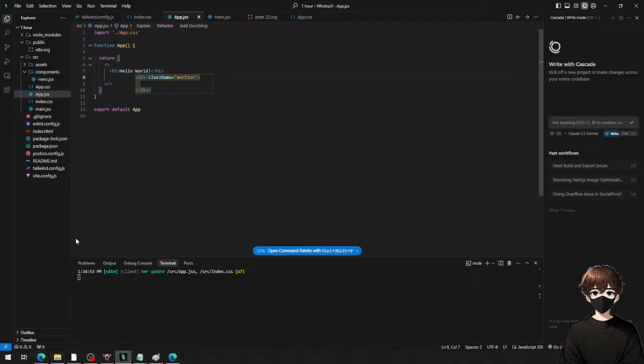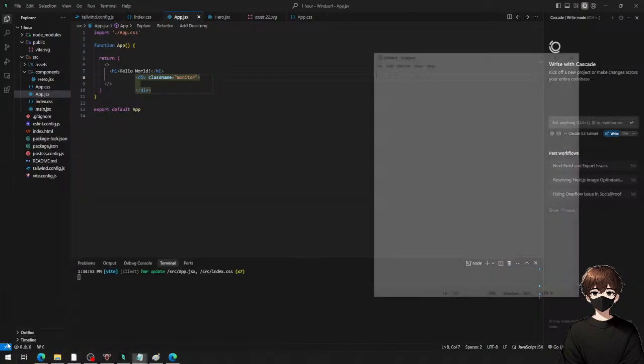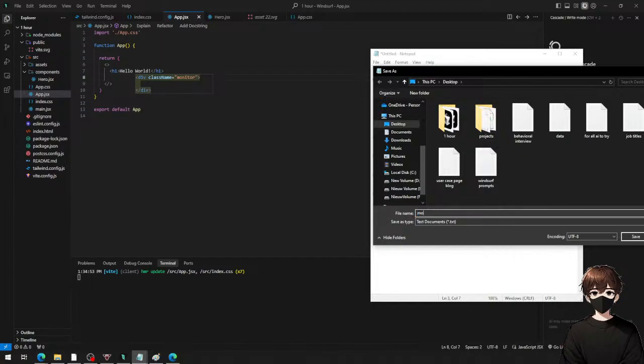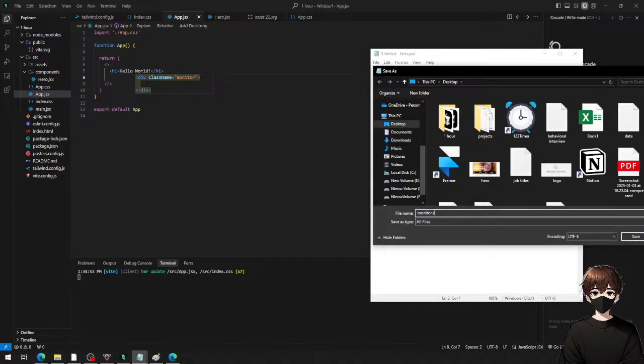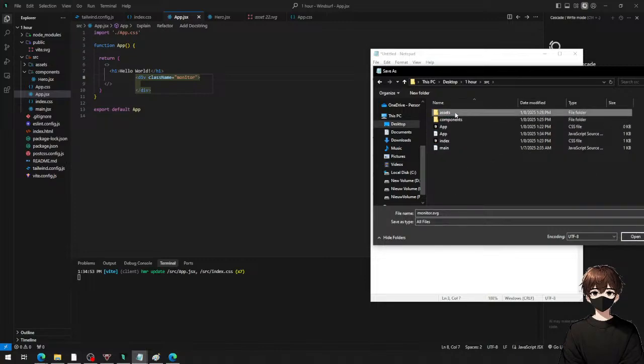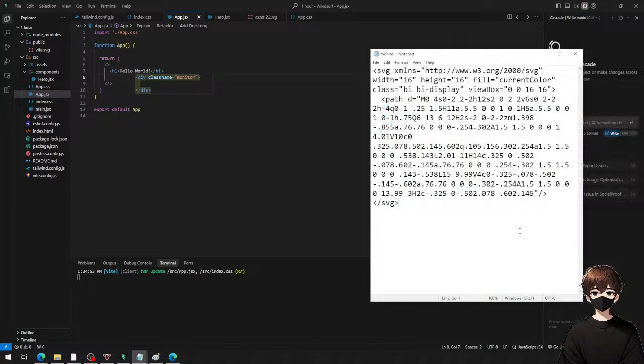So what we're gonna do is we can do it two ways. We're gonna make an SVG in a component, or we could just make SVGs, and we're gonna do the latter one. So we're gonna save this as an SVG, which is called monitor, all files .svg, and we're gonna go into our one hour project, into source assets. Great. That was a monitor. Next one.